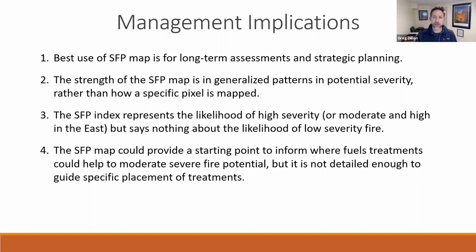Secondly, the strength of this map that we've produced is really, as I mentioned, in the generalized patterns in potential severity, and not so much in how a specific pixel is mapped. So keeping that scale and that context in perspective when looking at these products is important.